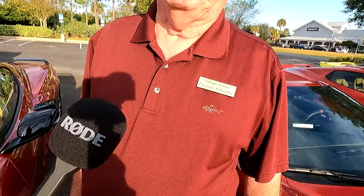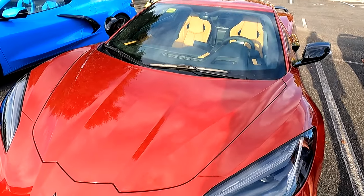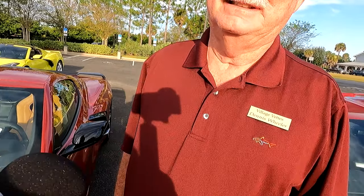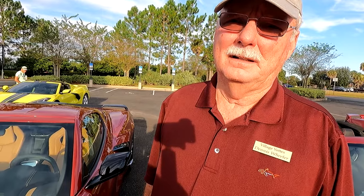It's beautiful. Wheeler? Dennis Wheeler, and we're standing right next to Dennis's beautiful Red Mist, a 2021 Z51. Perfect. Dennis, if you could change one thing in this car that you either bought or you wish you had bought, what would you add or subtract? Absolutely nothing. I'm ecstatic about the car.